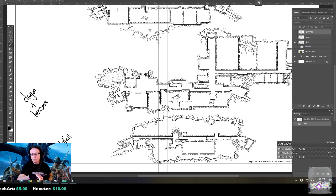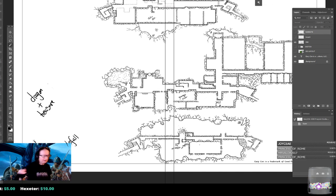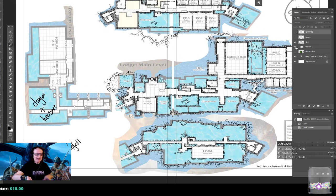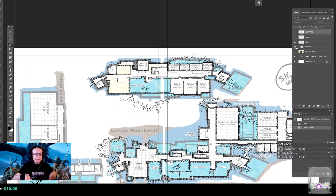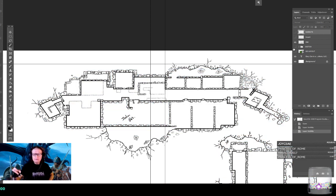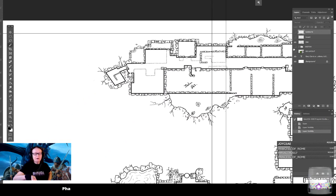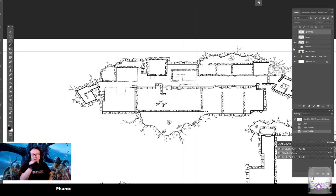Let's talk about what we are doing here. Let's maximize some things. So we are drawing the program guide for Garycon 2020. This is our sketch in the background. And last session, we actually finished that whole north quadrant right there, and ended up drawing some bones in that corridor. So we're going to continue.